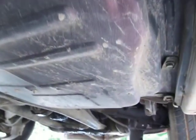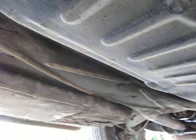Sorry, I'm trying to let the camera adjust there. There we go. You can see that the rear floor pans were replaced. And that's not unusual when you have the battery box in the back and all that. Inside, the fender wells look really good.